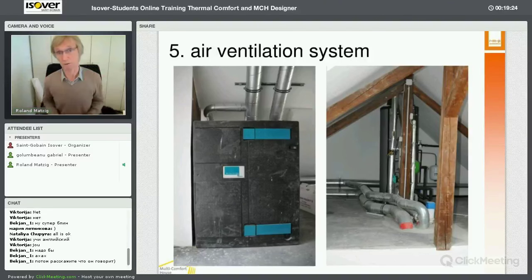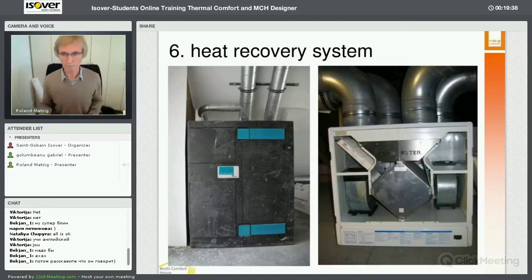But because of the size of the pipes, they are between, let's say, the small ones 100 millimeters and the bigger ones 250 to 300 millimeters in a single family house. So they need a lot of space, and you have to think about it.